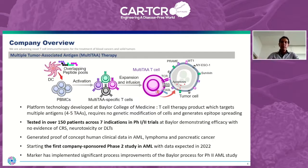Now, if we go into a little bit more detail in terms of what multi-tumor-specific T cells are, this product is a natural product that is not genetically engineered, which is generated via the stimulation with overlapping peptides using professional antigen-presenting cells to expand a polyclonal population capable of recognizing multiple epitopes and multiple antigens simultaneously. The final product is constituted of thousands of individual alpha-beta TCRs. And in this way, this natural product has really a very broad spectrum target recognition.